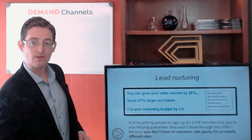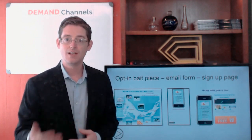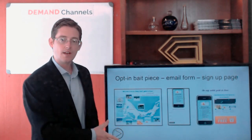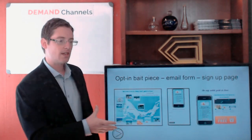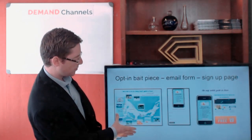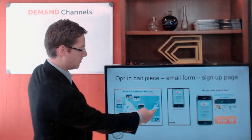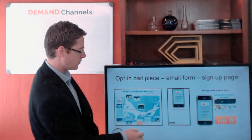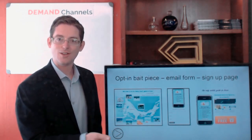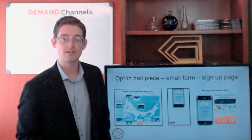Also, let's look at some examples of how we can do that so that we are proactively getting in front of people and increasing the relationship. I do recommend that every hotel has an opt-in bait piece, something that is useful no matter where somebody stays. So, for example, in this sample, no matter where somebody stays on Providenciales in Turks and Caicos, if you stay at this end of the island or that end of the island, wherever you stay, this is useful because it shows the local insights all over the place. So anybody staying anywhere can pick this up, can share it.